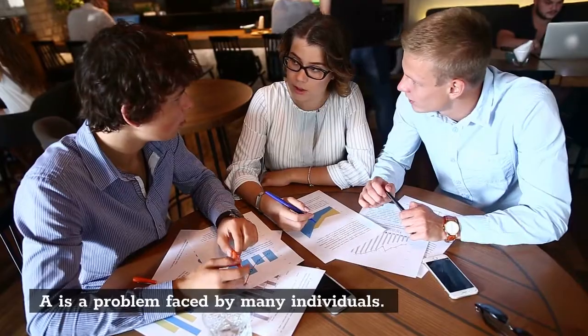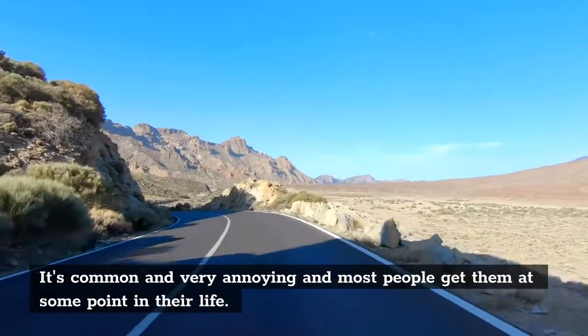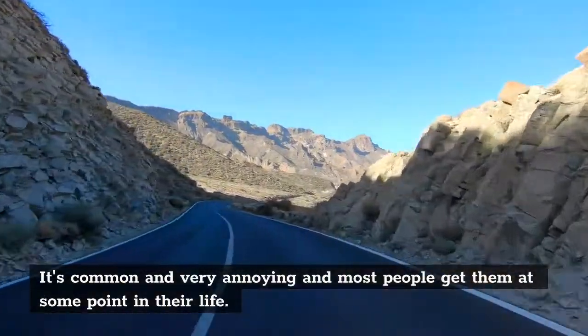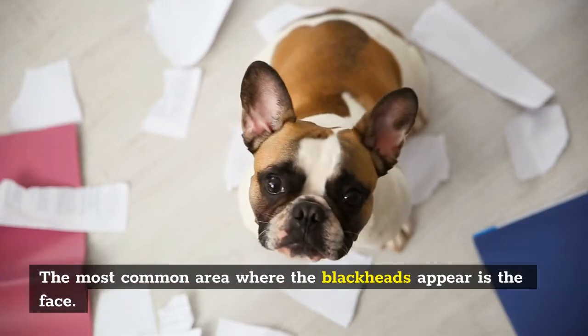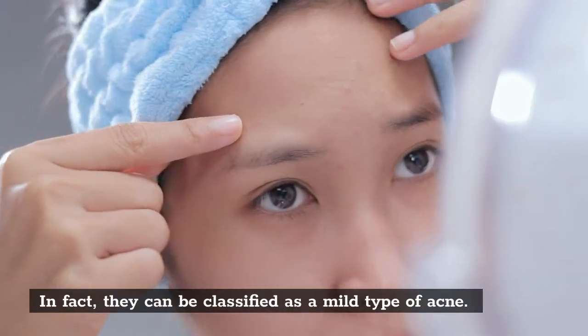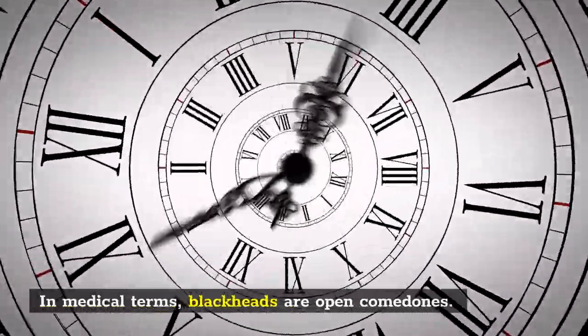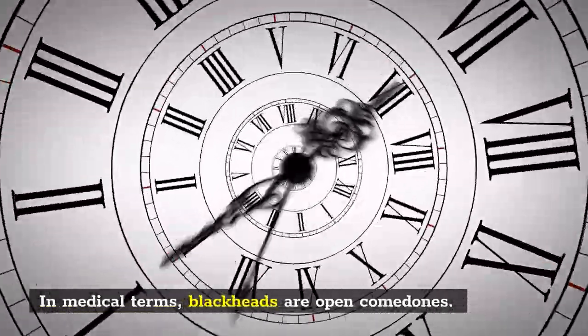It is a problem faced by many individuals. It's common and very annoying, and most people get them at some point in their life. The most common area where the blackheads appear is the face. In fact, they can be classified as a mild type of acne. In medical terms, blackheads are open comedones.